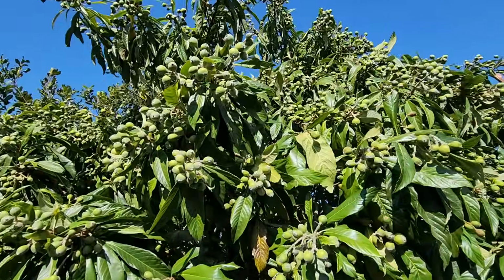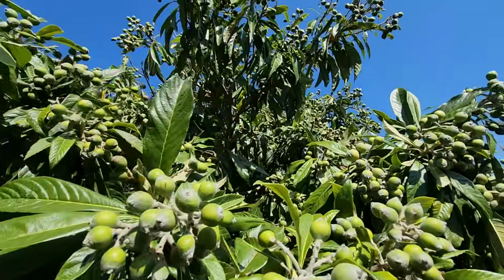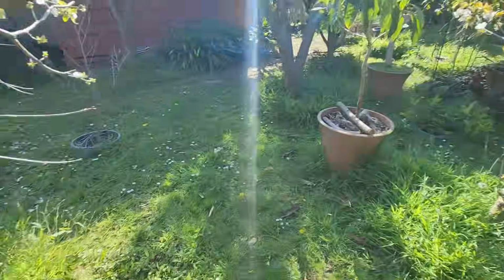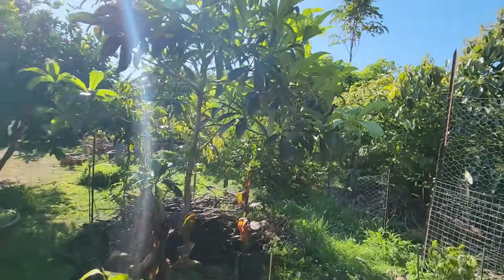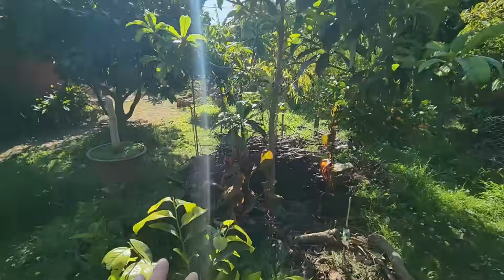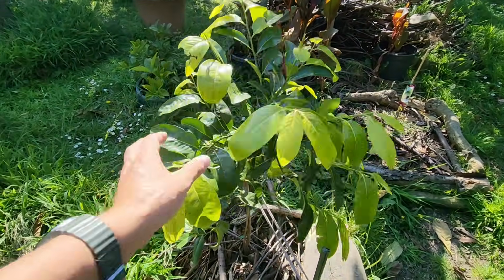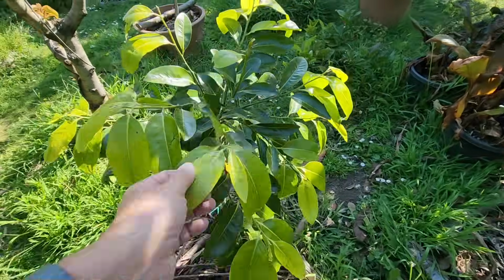Look at all these fruit. Look at all these loquats. Huh? Did I need another loquat? No. But I just told you why I put it there. I put the loquat here because I needed the canopy tree to protect the black sapote. Well, the black sapote can take direct sun, but I just wanted to pamper it, to help it, right? And look how well it's doing.